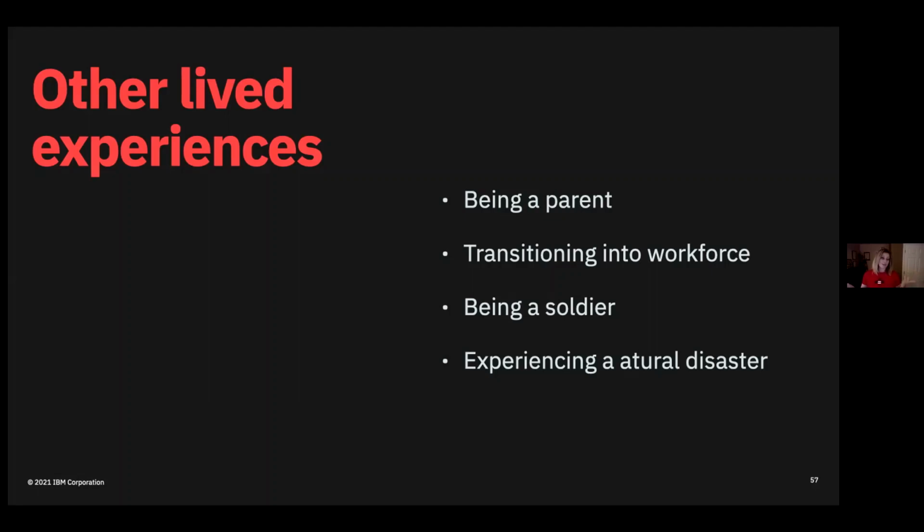Think about being a soldier, on Remembrance Day. Very few of us, or I would say none of us who have not been into combat or into war, are able to identify with that lived experience. Same thing, and I've got a typo on my slide here, sorry about that, experiencing a natural disaster, like a tornado or any other kind of natural disaster. If you haven't experienced that and gone through the loss and the experience, it's pretty much impossible to identify and empathize fully with those lived experiences. So in a nutshell, unless you live it, it's all secondhand.